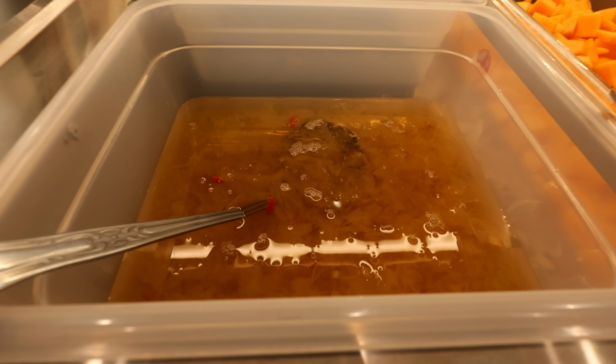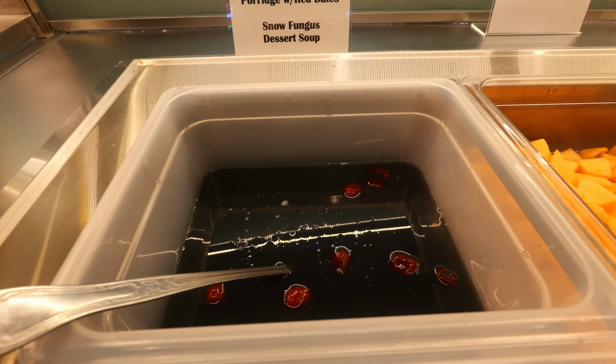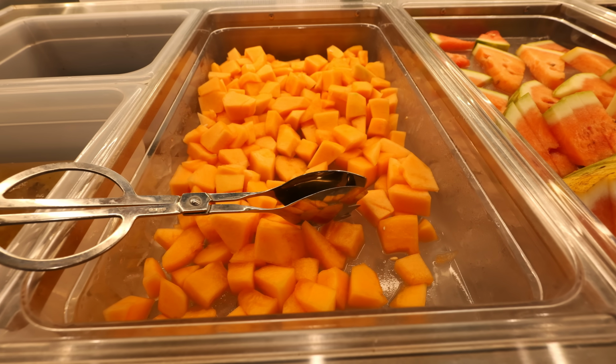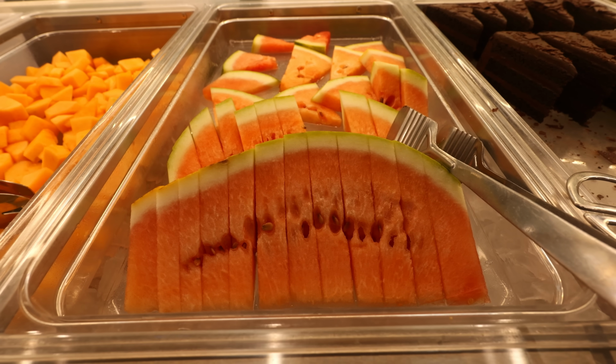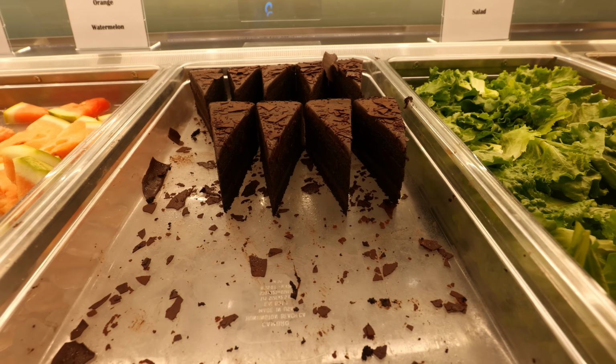All right, already talking about dessert, right? Along with the purple glutinous rice porridge with red dates. Oh, that looks so interesting. And this one is the melon. And then we got watermelon in here. And that looks like slices of chocolate cake.